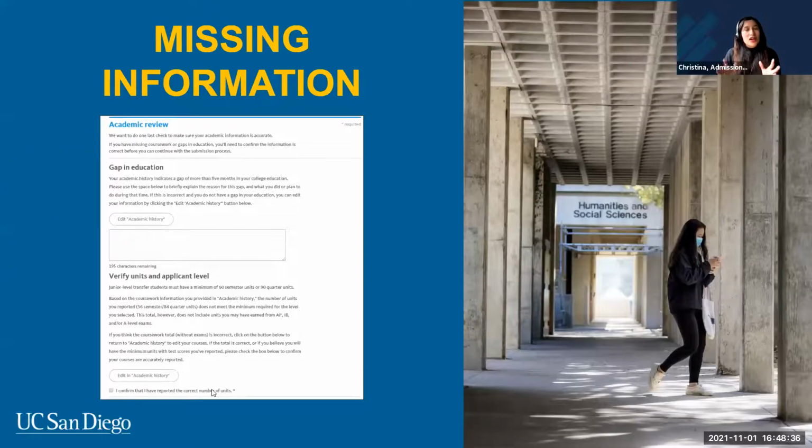One of the sections that often goes unanswered, or that students always forget to do and have to go back and answer, is the gap in education. But if you go into that little drop down and click on the section that is missing, it'll take you directly to that section. This academic review, gaps in education, is the one that pops up frequently.